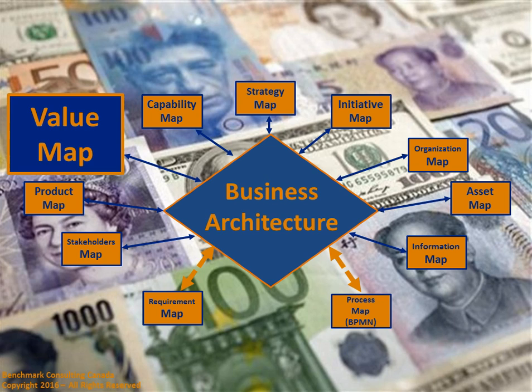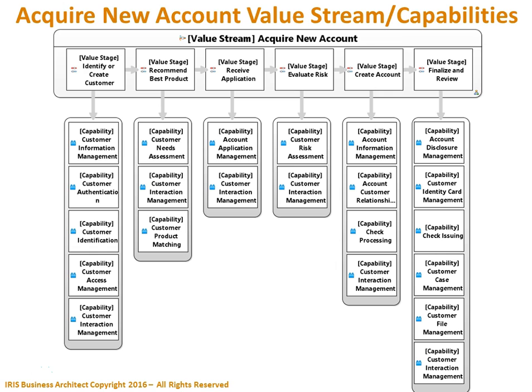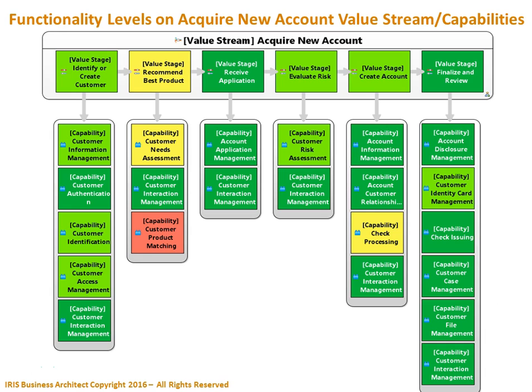Value mapping is the crown jewel of business architecture blueprints, yet not enough business architects use it. Here's the acquire new account value stream diagram. It doesn't look like much, but if you link the stages to their enabling capabilities and include measurements, it suddenly makes your perception of the issues within your organization a lot clearer.